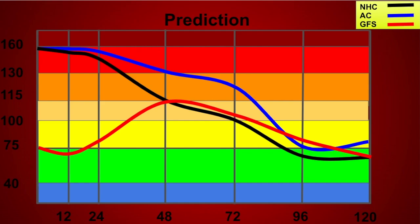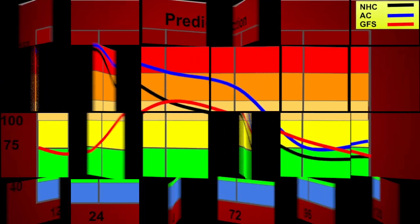These are the predictions. The GFS is way behind on initialization. That's why theirs is so wacky. For the NHC, I have it weakening a little bit slower, but still basically the same thing as the NHC. NHC weakens it down to around a Category 2 at the time of it passing Jamaica. I have it as still a Category 3, but still weakened quite a bit since then.